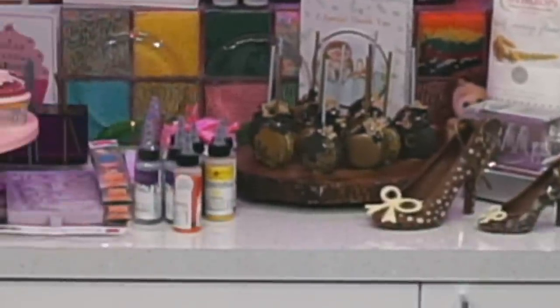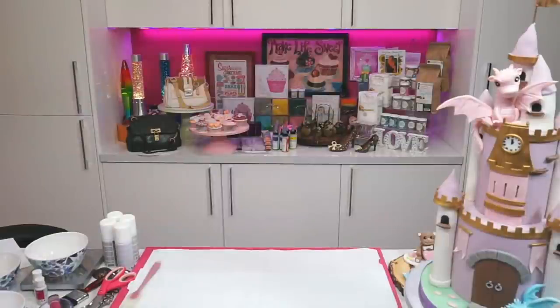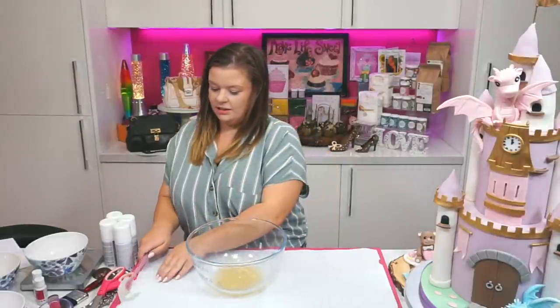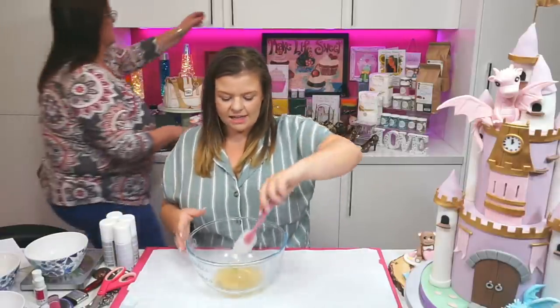There's an interesting comment. Jay McDougall said, I'm going to try it with some edible glitter in it. See how that turns out. I've got edible glitter. Oh God, I'm going to have to get on my chair again now, aren't I? I actually really want to see that and see how that would do it. I think it would probably show better. Or maybe if you were to pour it out and then put the edible glitter on before it's set.